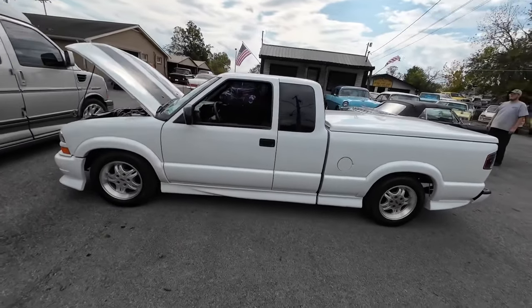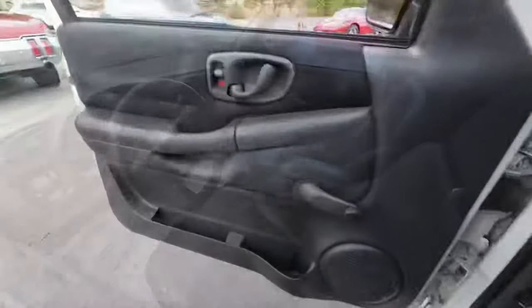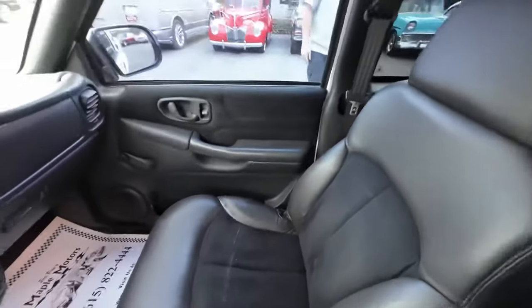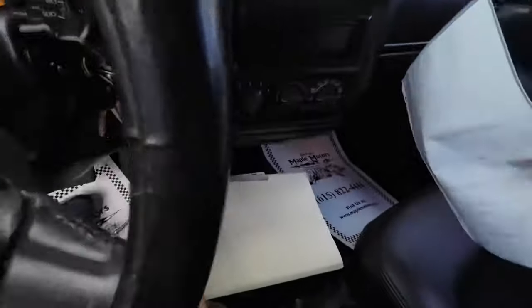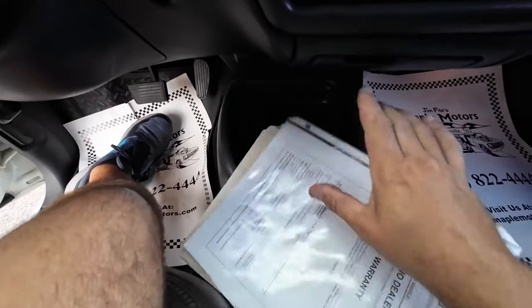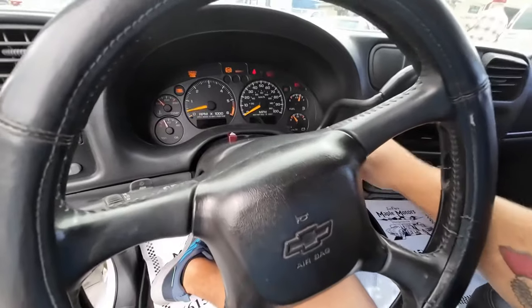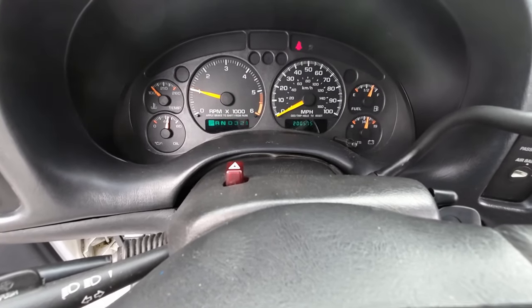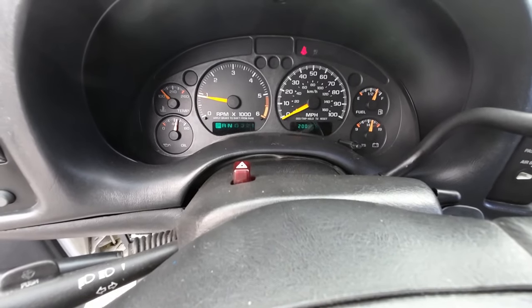All right, guys, it's about that time. Let's go for a ride. The interior's been redone. Seats have been redone. Dash, and not even cracked up at all. Big old packet here of receipts. That's great. Start it up. It does have 200,000 miles, right at 200,000 miles. It's not scrolling. That's just what it looks like on my camera.